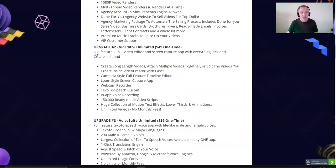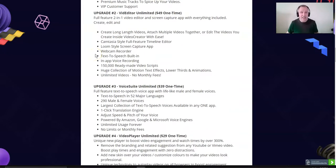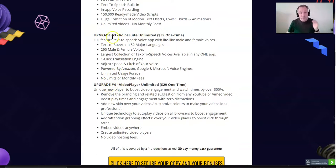Now, if you want upgrade 2, well, this is called unlimited, and now you can create extra length videos, put multiple videos together. In fact, it's an editor, because you will need an editor at some point. This one's included if you buy this level. There's in-app voice recording, there's a webcam recorder, text-to-speech, so if you type in text, it'll turn it into speech that you can upload over top of your video. Really cool stuff. No monthly fees. Voice Suite Unlimited, you get a whole text-to-speech editor, you get male and female voices, 290 of them, all sorts of different languages. It's unlimited usage, really great buy for $39.